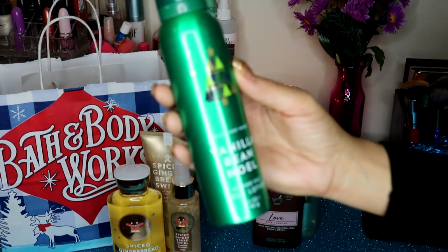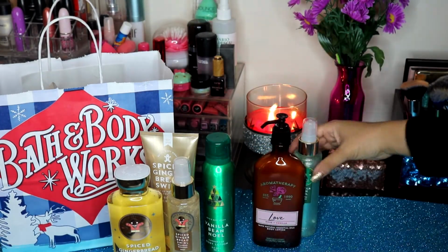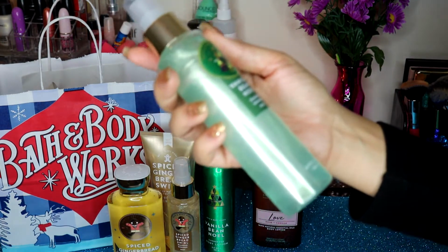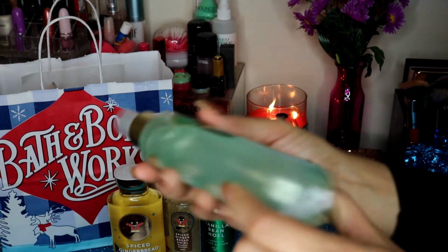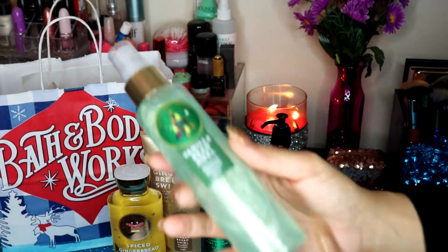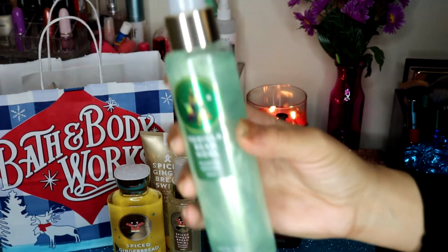I did not get the matching shower gel only because I didn't see it. They didn't have it, like they sold out. But I did get the diamond shimmer mist. I'm not going to spray this one because it's going to be the same as the other ones, except this is the vanilla bean scent. And it's green, in case you didn't catch that.